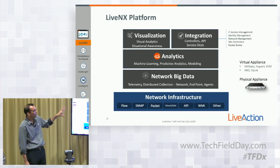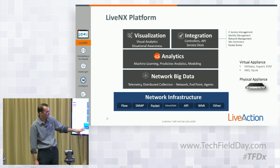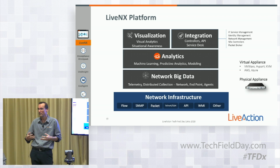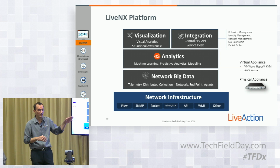This is a quick overview of our platform. So you'll have the network infrastructure at the bottom layer, like I mentioned, the different types of telemetry that are there. And then we have a big data backend. We spent a lot of time building this backend to absorb streaming flow at a very high rate. And it's in a distributed manner where you can put collectors in different parts of the network and bring that back to a central server. And on top of that is really the analytics, including machine learning and predictive analytics. I'll talk a little bit more in depth about how we do that.